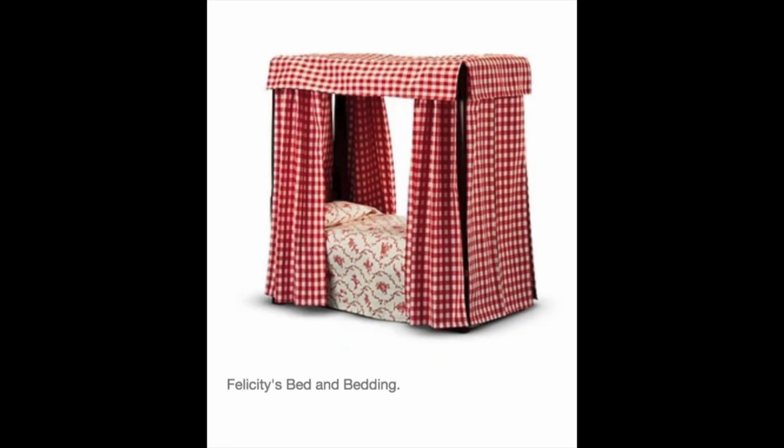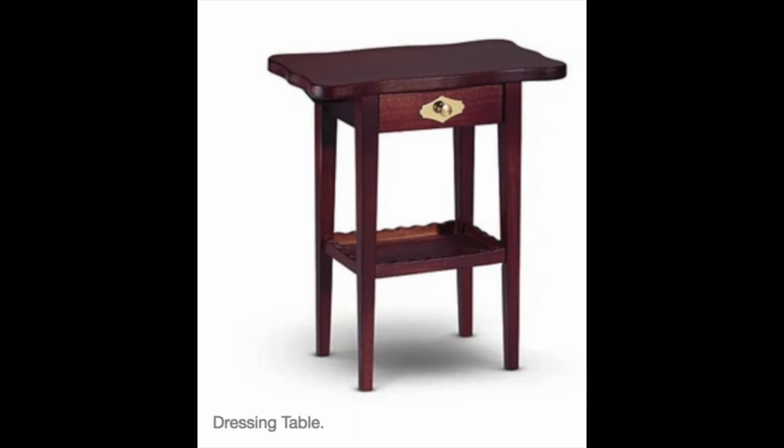Next is Felicity's bed and bedding, and this was $98. I really like this. I think that $98 is a really good price, and there's something special about this bed that we'll discuss later on. Stay tuned for that. You don't want to miss that. Next is Felicity's dressing table for $32, and I think that this is really, really cute. $32 is a pretty fair price for furniture for an American Girl.